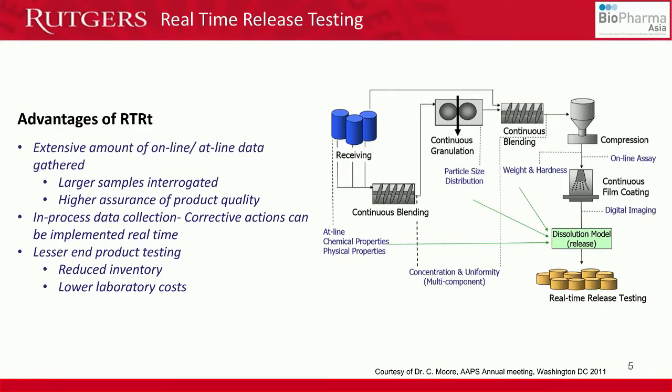So what are the advantages of real-time release testing? There's an extensive amount of online and at-line information or data that you gather. You interrogate a larger number of samples, which gives you higher assurance of the product quality. You also collect data in process, and so if there are any corrective actions that need to be done, you can implement them real time. And this is very, very important for continuous manufacturing because you cannot reprocess a lot. That's when you have to collect information real time and make changes to the process if needed. Real-time release testing also implies lesser end product testing, which reduces inventory. It lowers laboratory costs. So these are the advantages.